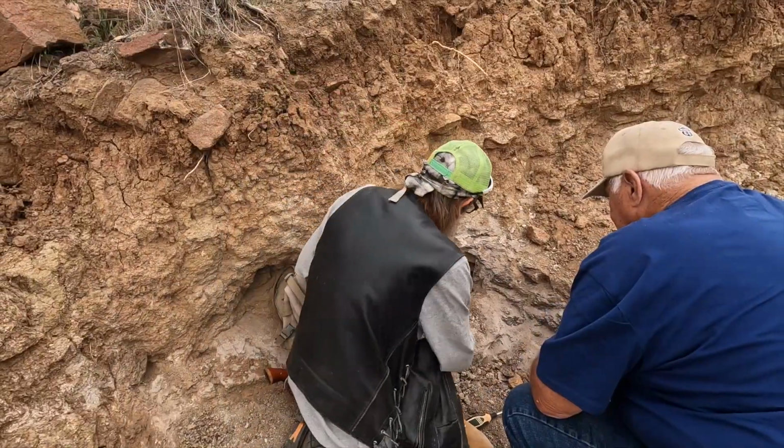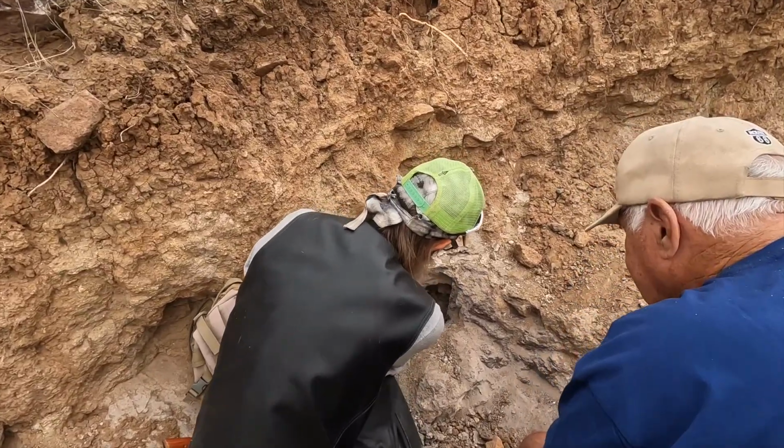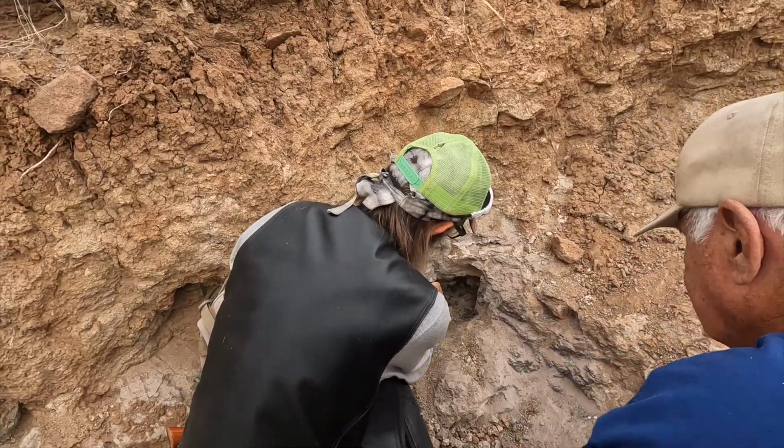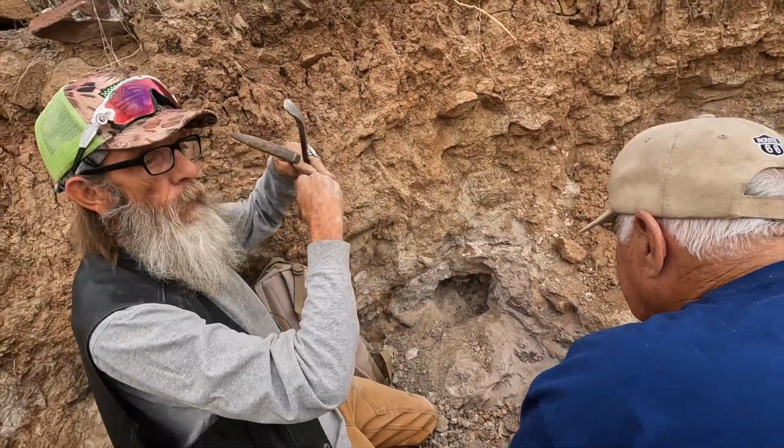Now, did you see that piece I had? Common opal and fire agate usually separate as they're hardening. You know what I mean? They separate. They're like oil and water almost.